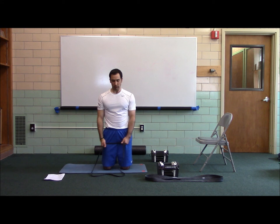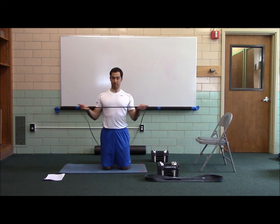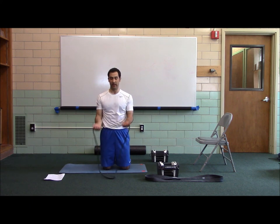Scapular stabilizers, because you're in a closed chain position. Your hands are fixed to the ground. So by doing your rotator cuff, your arms get tired, your stabilizers get tired.